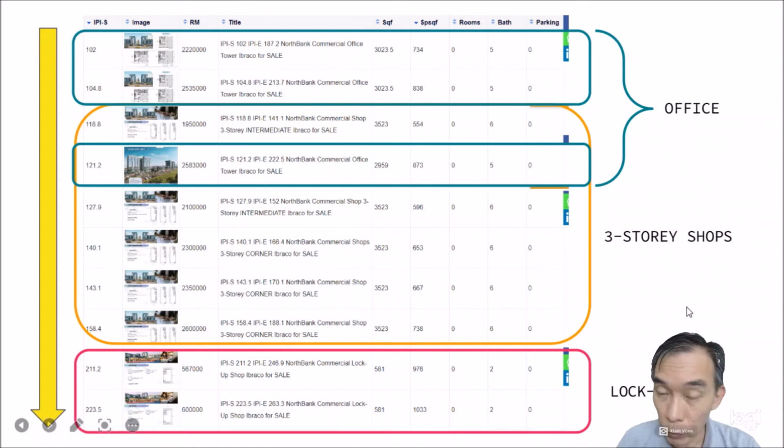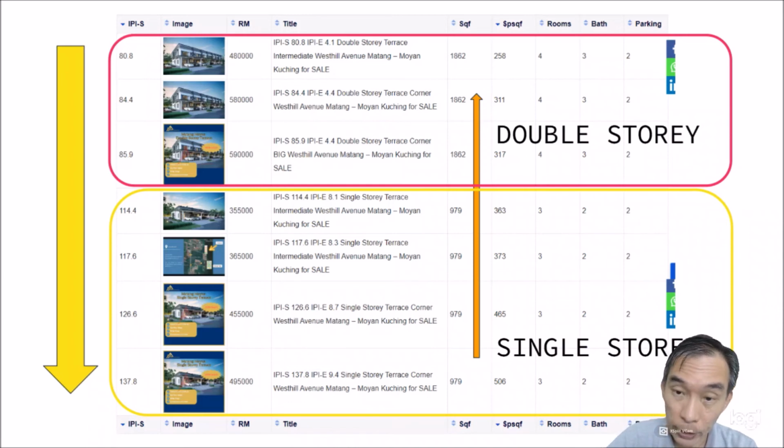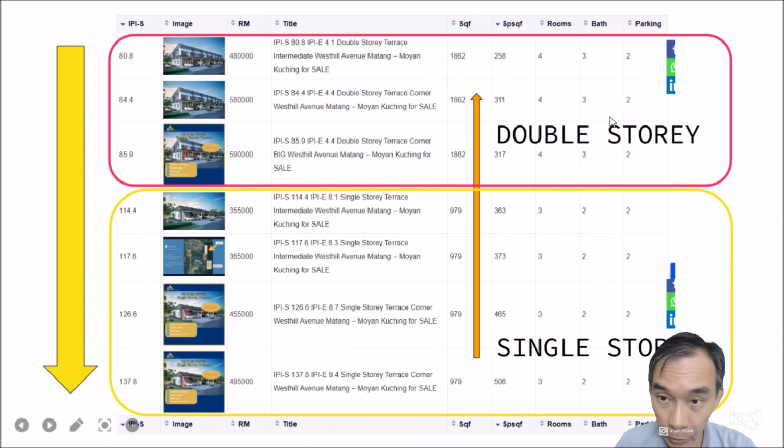Right, let us move on. So we have seen that the IPI score can actually distinguish single story and double story because of the total built-up for the double story, which is much bigger. So you are spending more money buying a smaller single story per unit cost. So the IPI for single story is much higher than the double story.